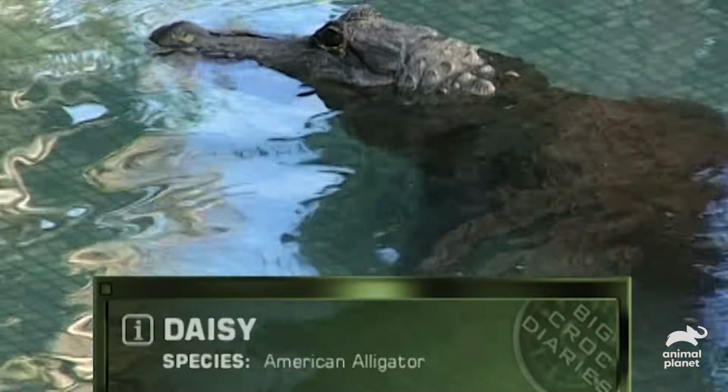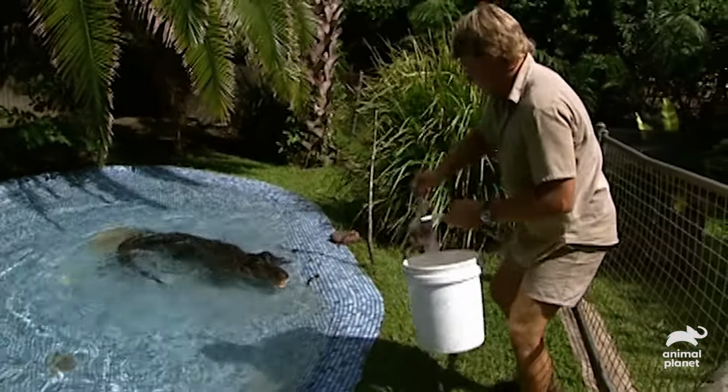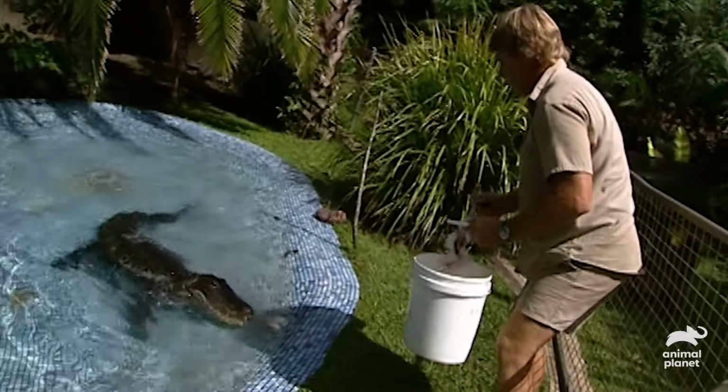Check out the size of that bloke. Let's go and have a look. Feeding time at the zoo is much more than just the big saltwater crocs. It's everything from the cutest little furry mammals right up to the massive predators, from the mildest to the wildest.